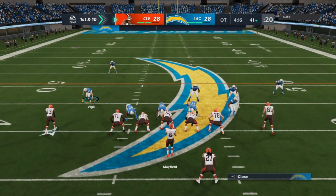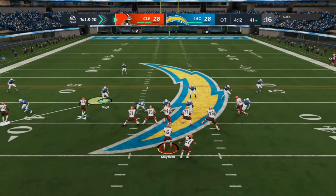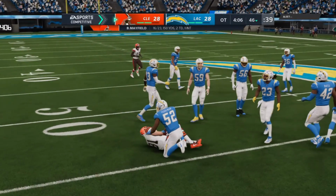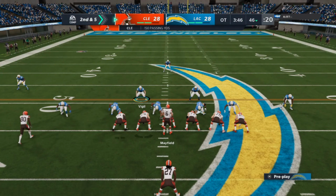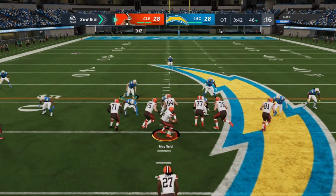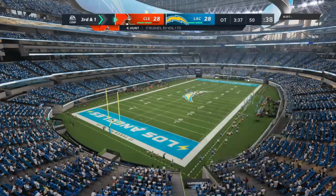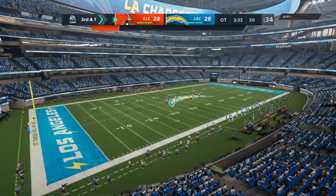A gain of 5, good enough for the first down. The first throw in overtime for Mayfield now. And finding the tight end Hooper. And he'll be taken down at the 46-yard line. 5 yards on the catch there, brings up 2nd down. At the 46. A carry here for Hunt. And he works his way forward for about 4 up to the midfield stripe. And he continues to pile up the yardage. That puts him over 150 now.